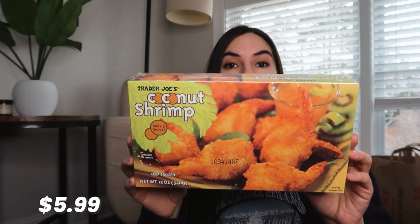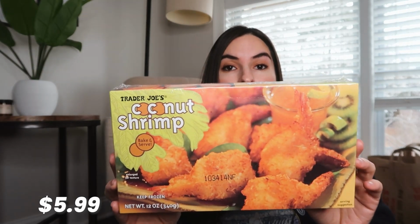Next up, I have one of my favorite frozen items from Trader Joe's. It's these coconut shrimp. And at the end of this video, I'm gonna show you guys one of my favorite recipes featuring Trader Joe's ingredients. It's a recipe for coconut shrimp tacos, and they are the perfect weeknight recipe and they're super delicious.